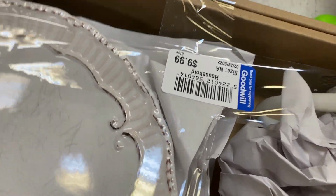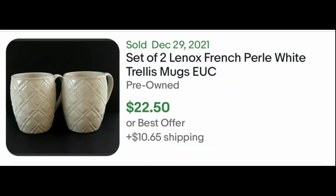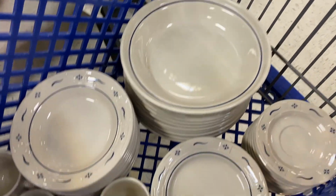Like most Goodwills, if they bundle something, they will not unbundle it. 2 of these Lennox French Pearl coffee mugs sold for $22.50, but it was a box of all or nothing, so we chose nothing. However, we did find some other dishes.